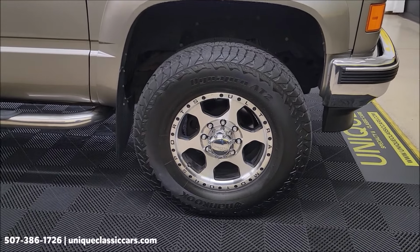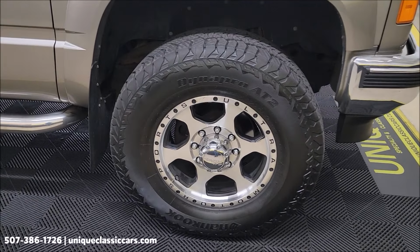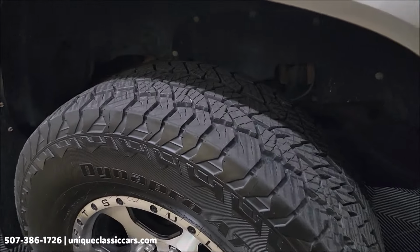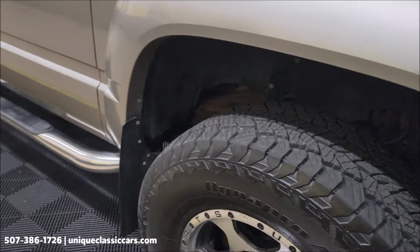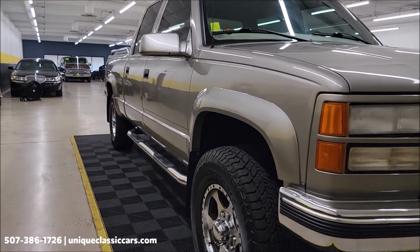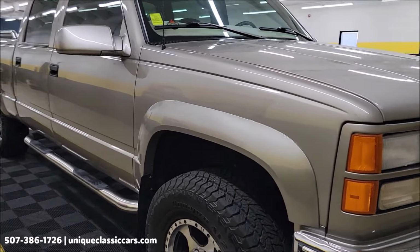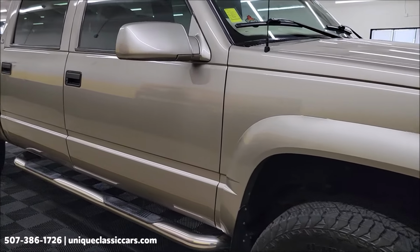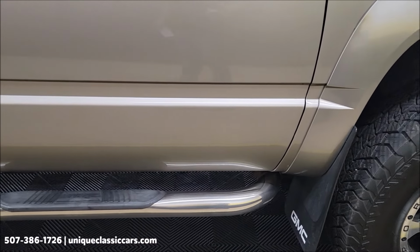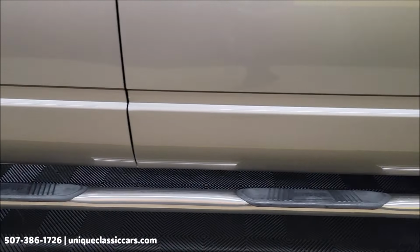507-386-1726. Riding on ultra polished wheels, Hankook radials. Some nice tread left on those. Laverne Nerf bars. Let's take a look down this passenger side. You can see this truck's really free of any major nicks, dings, scratches. And as far as corrosion on those lower rockers, check it out. This thing's in nice shape.